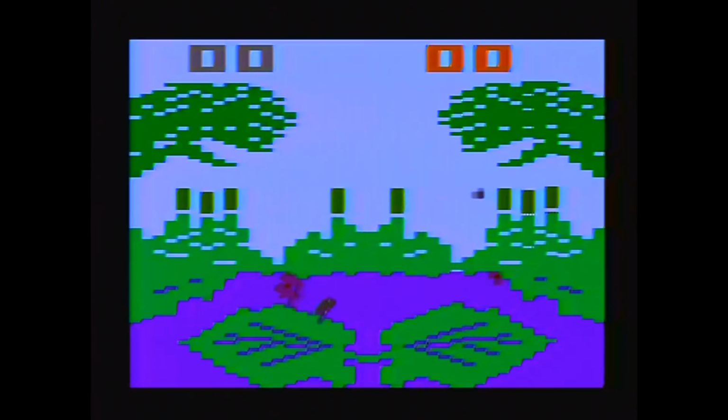It's actually working. Oh, what the hell is going on here? So the whole object of this game right here, obviously, is to eat flies. Pretty simple. Alright. Now it's landed in the water. Get my ass back up there. Yeah. Go this way. What the hell? Alright, so yeah.